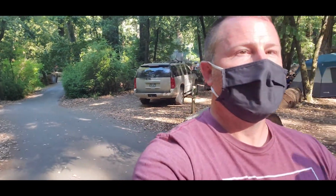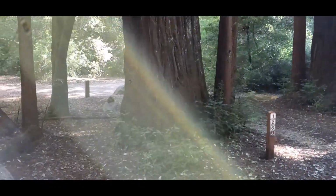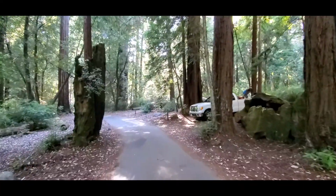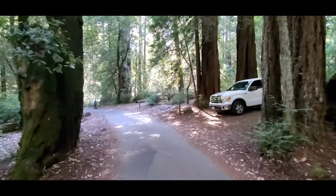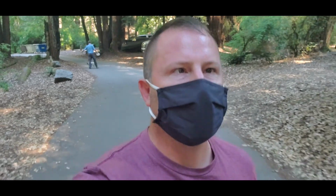All right, I'm heading back. That was just a loop. I'm going to go back to where I came from. I think it's just a straightaway out to the road with a couple more camp spots, and that'll finish it. So it looks like in addition to 127, 128 also has a view of the creek. So all these spots, that was 115, 114. Those ones over there, 113, 114, I'd say no to.